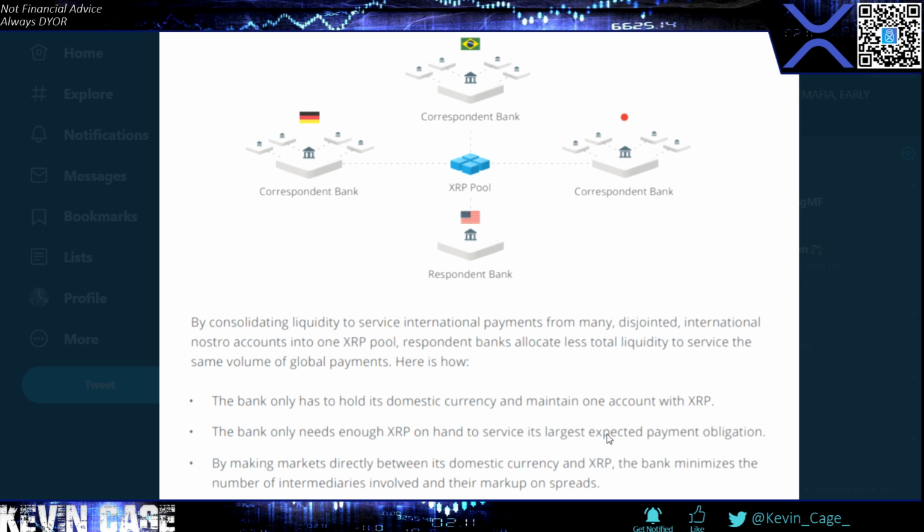So instead of, say, holding billions upon billions for all of those pre-funded accounts, and there are inflation costs and capital costs associated with that, they don't have to hold the same amount of XRP, which is good and bad. It's good for them because they can hold less, and it's incentivizing them to hold XRP, and it's good for us because we want more and more of these groups to hold and stockpile XRP, whether it's banks or corporates. Right here, by making markets directly between its domestic currency and XRP, the bank minimizes the number of intermediaries involved and their markup on spreads.